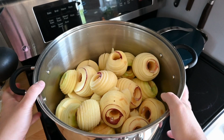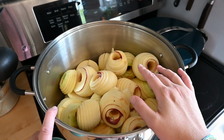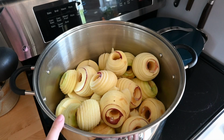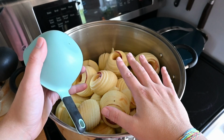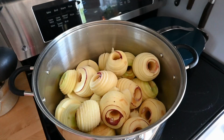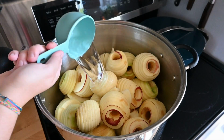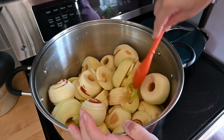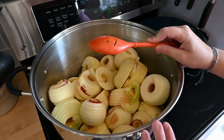Since I am pretty much doubling this recipe with the amount of apples I have, I'm going to put 2.5 cups of water in here and then turn this burner to medium heat and let it cook down. I'm going to stir it quite often so it doesn't stick to the bottom. Okay, so let me get the water. All right, I'm just going to let this cook down and I will be back once it cooks down.